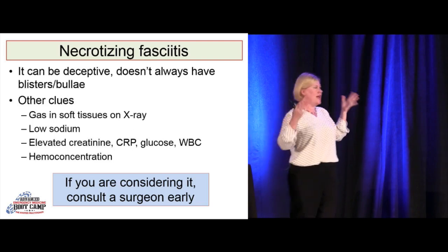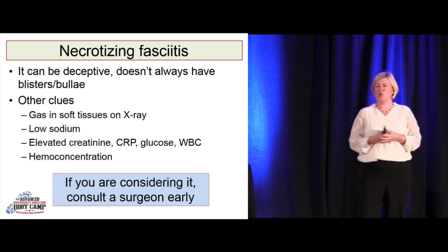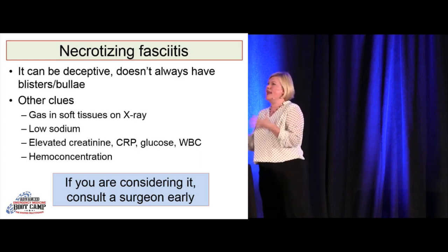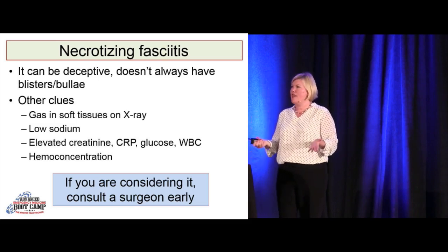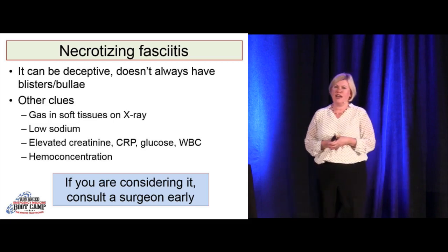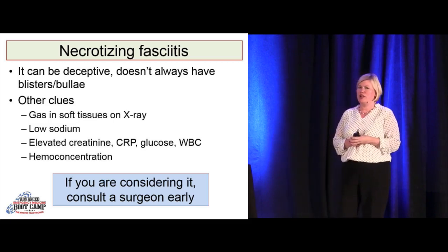Again, none of these are set in stone, but there are some calculations, some scores. There's a score called the LRINEC score that was developed to help you estimate the likelihood of necrotizing fasciitis. It's not a great score, it doesn't work perfectly, but these are the elements that are in that score to help you increase your suspicion for necrotizing fasciitis. They also can have an increased hemoglobin as they have some hemoconcentration.